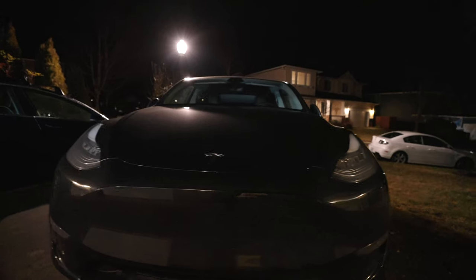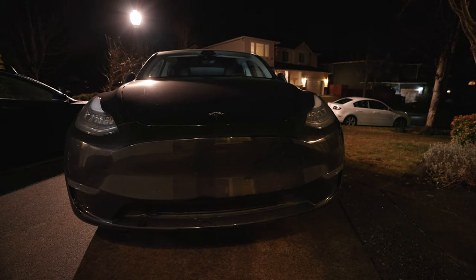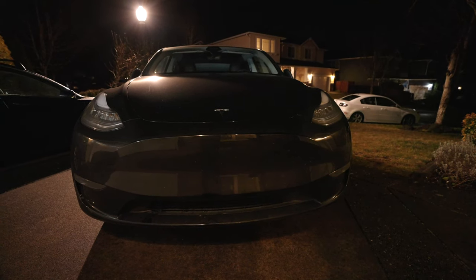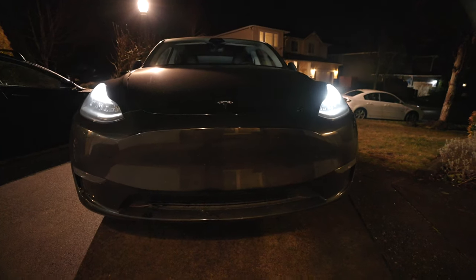In a recent update that Tesla made to Sentry Mode, when somebody is walking by the vehicle, the front lights will now pulse, letting them know this car is being watched. I'll link my video down below for a full guide on this, but like all the other ones, I will be updating these videos shortly.